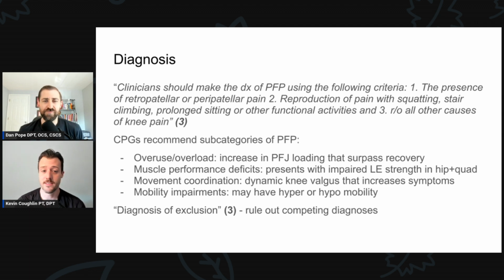But further into diagnosis now. How are we coming up with this diagnosis? I'll start with the bottom thing here because Dan has said it a couple times: patellofemoral pain is a diagnosis of exclusion. What that means is we have to rule out other diagnoses first. I think the reason is that we still don't exactly know what the pain producing structures are. So we have to clear a bunch of other things that we know it's not, and then we can feel better about the fact that it is maybe patellofemoral pain.